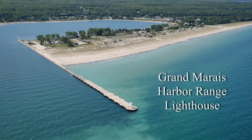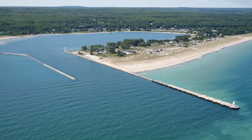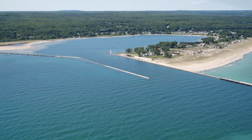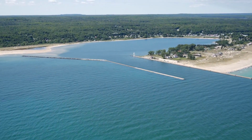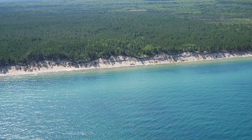The Grand Marais Harbor of Refuge Inner and Outer Lights are a pair of lighthouses located on the West Pier at the entry to Grand Marais Harbor of Refuge in Grand Marais, Michigan. They were listed on the National Register of Historic Places in 2012.